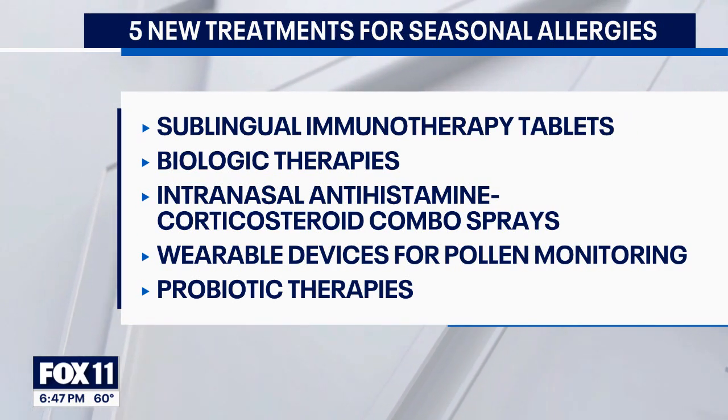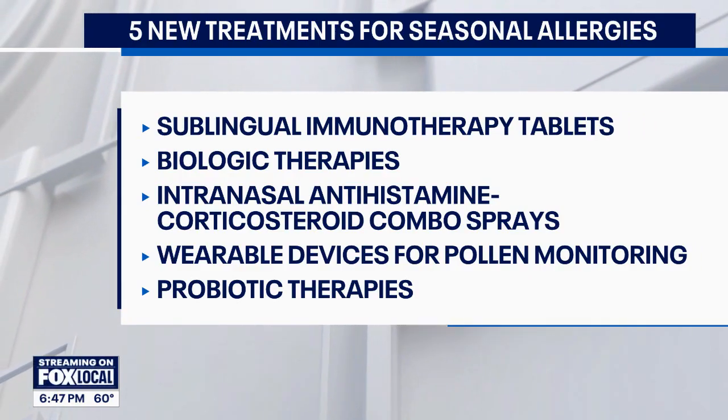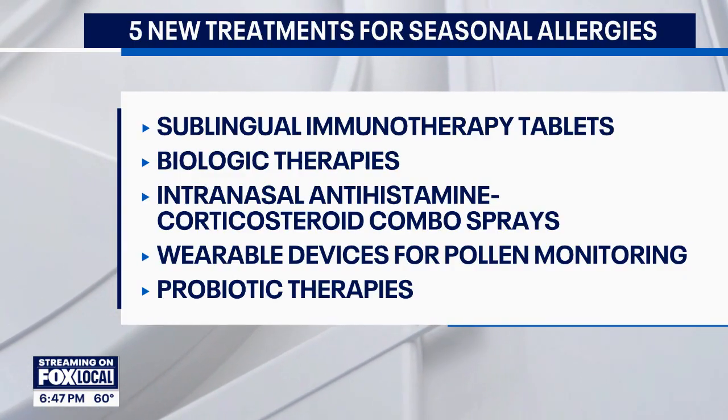There are also some great wearable devices right now, one of which is Plume Labs. It's pretty popular. It tells you how much pollen there is in your area, and it tracks your response to that pollen, which I think is really good. And then probiotics. The lactobacillus in probiotics in particular, we think, is a potential trigger for allergic reactions, seasonal allergies. When you say wearable device, is that like an app on your phone, or what is that? No, like a Whoop watch or an Apple Watch or something like that. Okay, interesting.